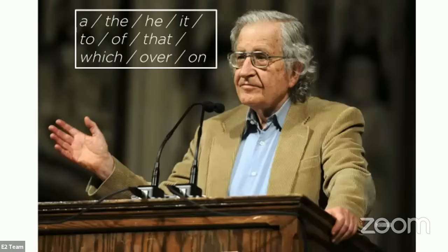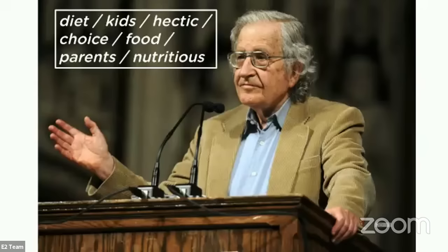So articles like a, the, pronouns like he, it, prepositions like to, of, pronouns again like that, which. These lack meaning. They're just there to put the sentence together grammatically. Words like this, in contrast, diet, kids, hectic, actually have meaning. Yes, that makes sense.